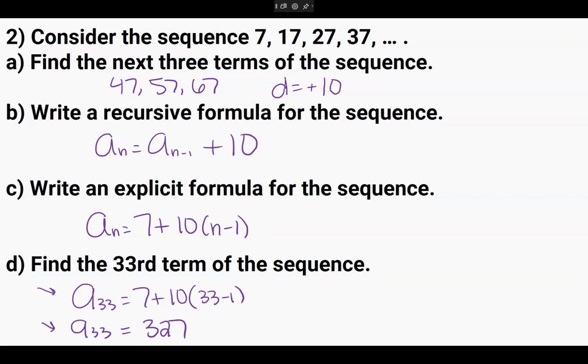You just show me what you're plugging in, essentially. Yep, just show me what you're plugging into the equation, and then you can get, because I know a lot of it's calculator stuff. So 10 times 32, which gave me 320. So that's all the work. That's how we got to 327. That's everything. So work and then answer.